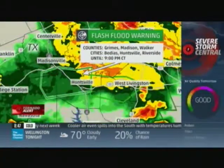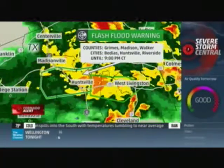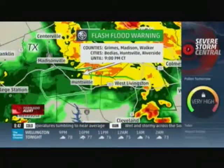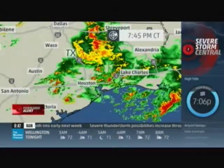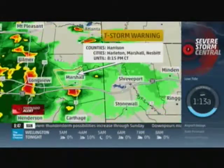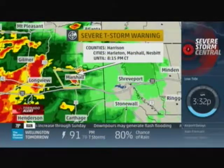All right, we want to get to some more active radar in terms of the flash flooding potentials as well. Certainly a major issue there in the Huntsville area, where we have already had reported flooding in College Station earlier today. Off to the west right now for Grimes, Madison, and Walker counties. This goes until 9 o'clock for you. This portion of the storm system appears to be slowing down some, and that's bad news, because once these storms start training, if they do, we are looking at major flooding issues here.